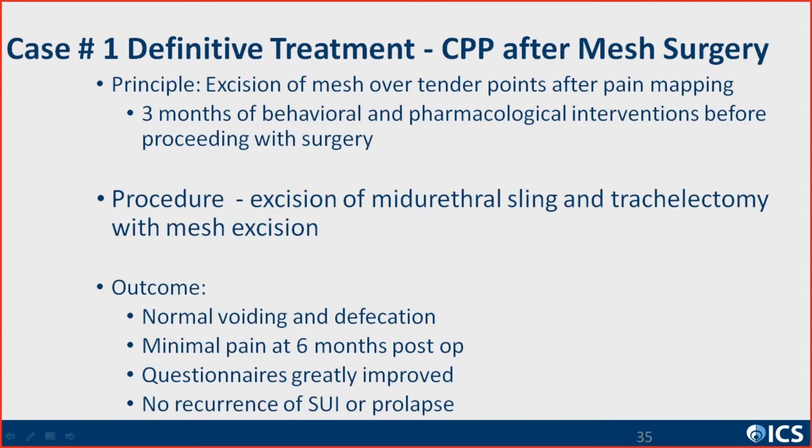Fortunately for us, we had normal voiding and defecation, minimal pain at 6 months post-op. Her questionnaires were greatly improved and she had no recurrence of stress incontinence or prolapse. Elise, the patient here did not develop recurrent prolapse, but what would you do if she did?